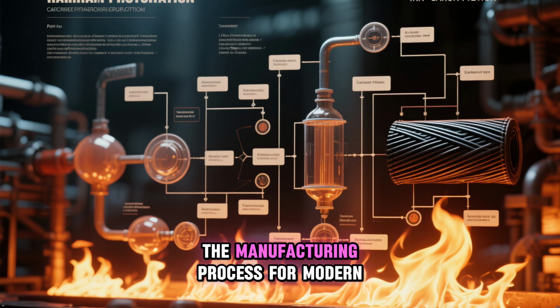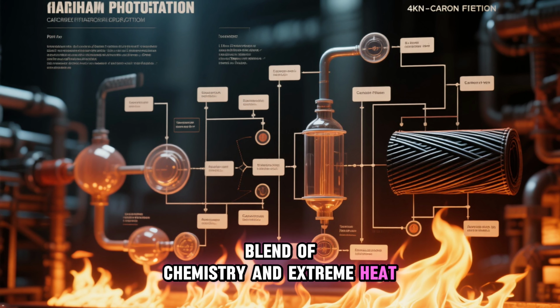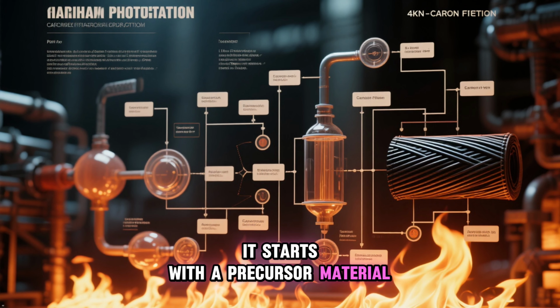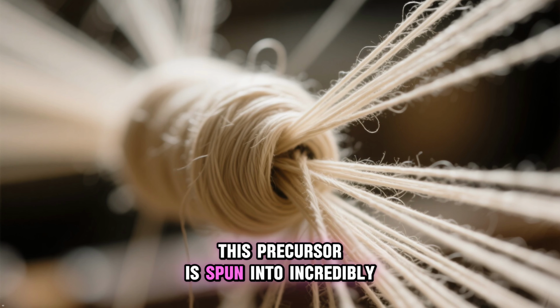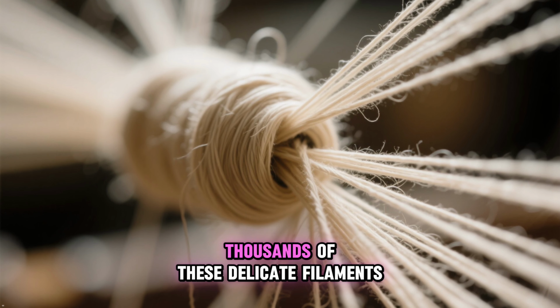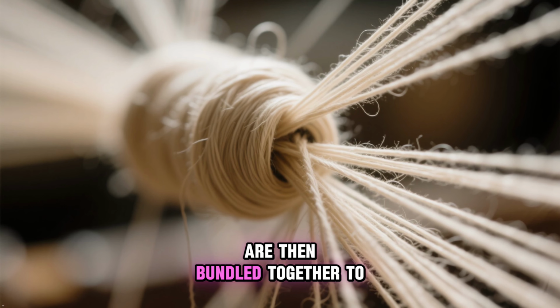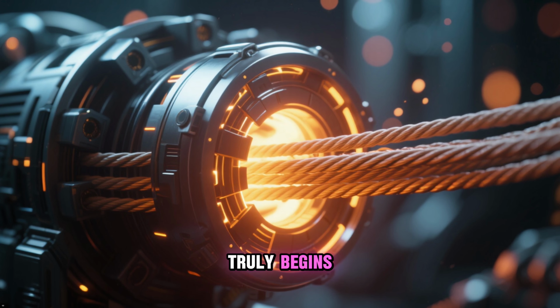The manufacturing process for modern carbon fiber is a fascinating blend of chemistry and extreme heat. It starts with a precursor material, which is most often that polymer, PAN. This precursor is spun into incredibly thin threads, far thinner than a human hair. Thousands of these delicate filaments are then bundled together to form what's known as a tow. This tow is where the magic truly begins.